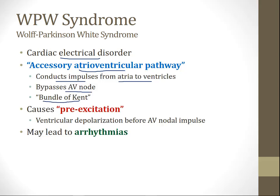When impulses travel over this accessory pathway, it causes a phenomenon known as pre-excitation. This is where the ventricles depolarize before the AV nodal impulses reach the ventricles and cause normal depolarization. And the consequence of this pre-excitation and this accessory pathway is that these patients can develop arrhythmias, and we'll talk more about this in a minute.